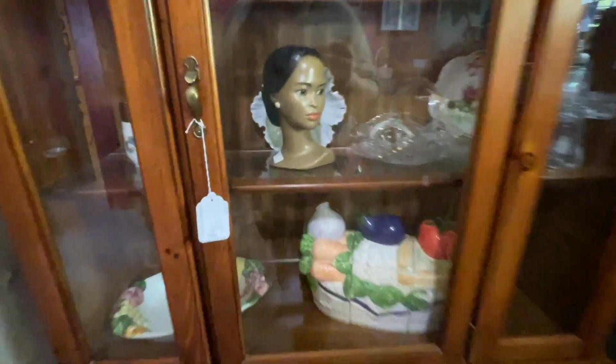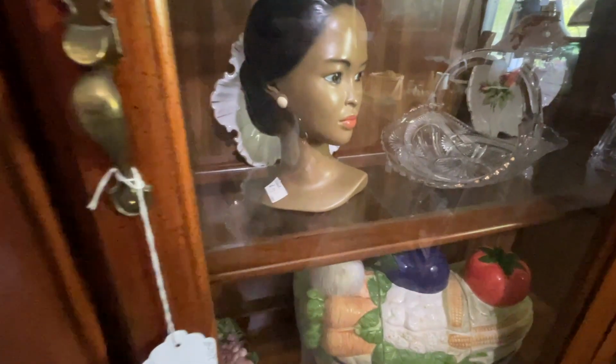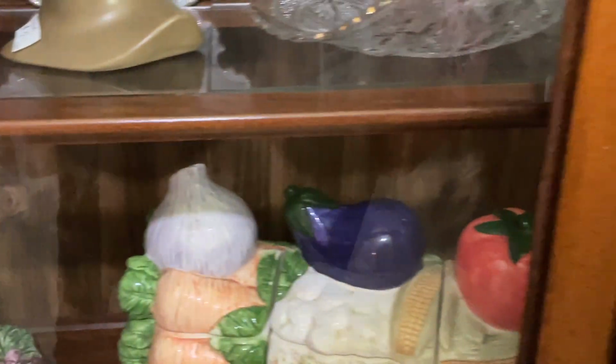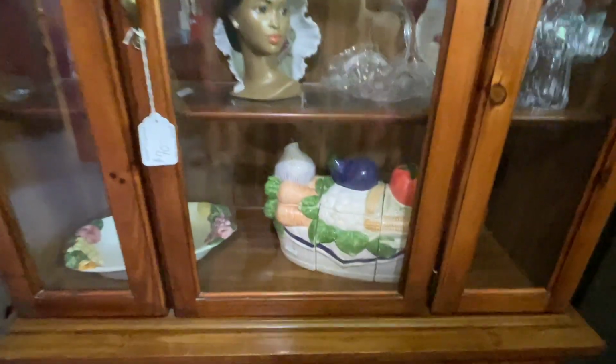Oh, and I remember this beautiful woman in here. I think if she was a head vase, I would have snagged her. $7 was great. And I do think I went back to see what she was made out of, and she was chalkware, and had a little bit of damage. Look at that big canister set down there that all kind of fits together.